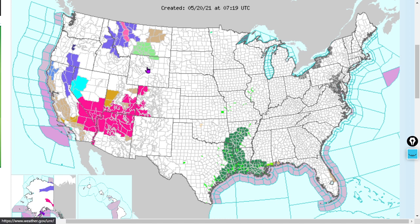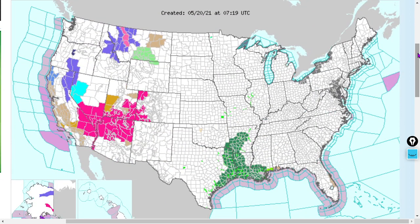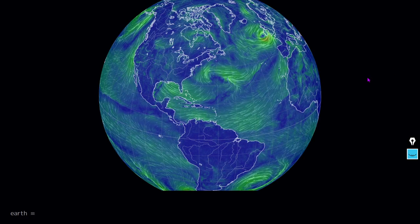And some winter storm warnings and freeze watches and hydrologic outputs as snow melts on the eastern side of the Continental Divide in Montana, and on the western side, snow continues to fall. Those pink areas are winter storm warnings, and those purple areas are freeze warnings. Yes, freeze warnings, as it's still wintry in western Montana.